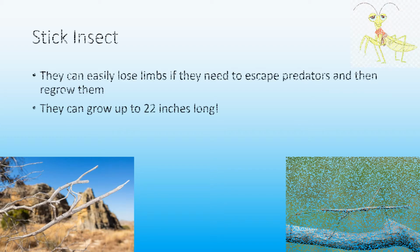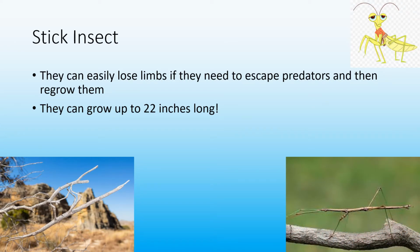What animal is hiding in this picture? It looks more like a twig than a living creature, and it is in fact the stick insect. It can blend in with the trees it lives on so that it can go unnoticed by its predator, that's an animal that might want to eat it, and even lose one of its limbs if it needs to escape. It can grow up to 22 inches long.